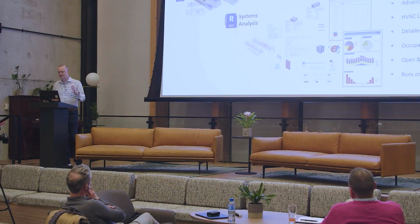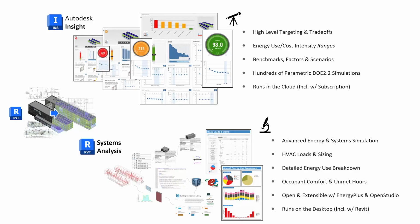Systems analysis is kind of like a different kettle of fish. Like I said, it's more like a traditional energy analysis tool, whereas it takes the individual Revit model, whatever information you've added to it, same information that's used in Insight, the envelope and internal loads and things like that. But what systems analysis allows you to do is to detail the mechanical systems and electrical systems in a lot more detail. So you can define, you've got heat pumps or VAV or fan coils, whatever your central plant is.